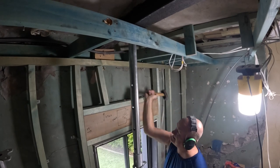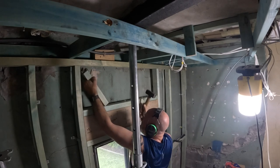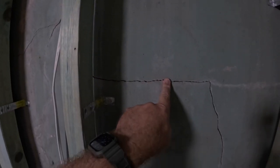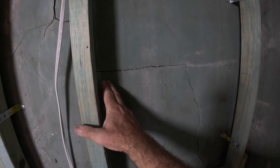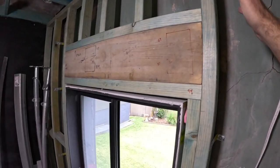The main reason I left it in place up to now is because these brackets all over the place are actually probably doing a lot to help this wall stay in place and not fall out. So for that reason, I'm going to leave as many of those as I can in place, but I do have to take some out.